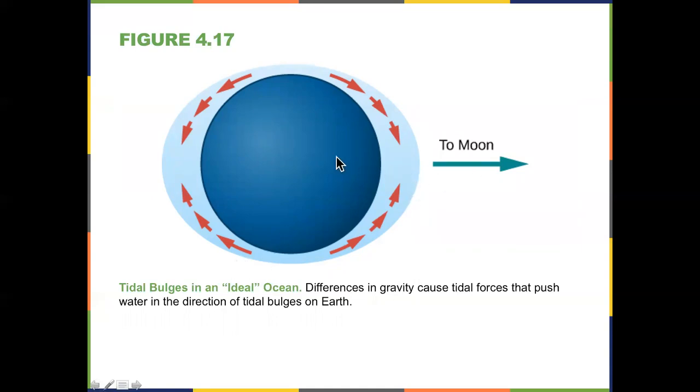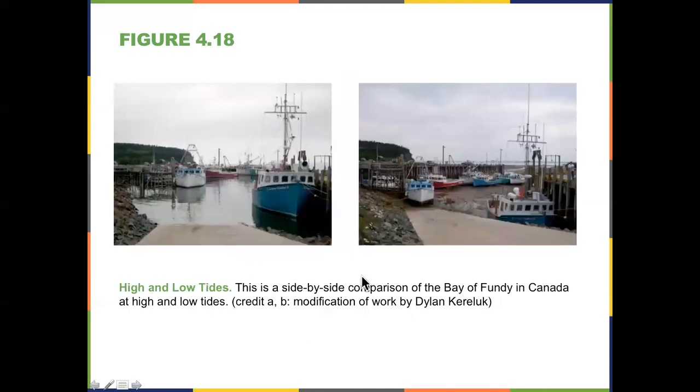But as the Earth is being pulled by the moon, it pulls water more than it pulls the solid Earth. So it's pulling water more, so you get a high tide. And then the Earth gets pulled and it leaves some water behind. So you get a high tide on the opposite side too. So we get high tides twice a day on our planet.